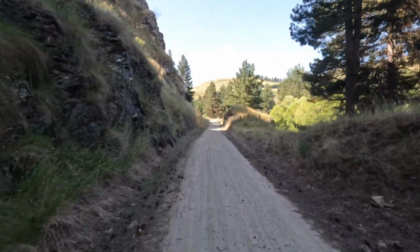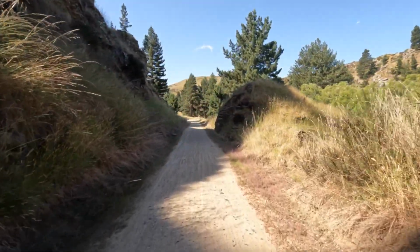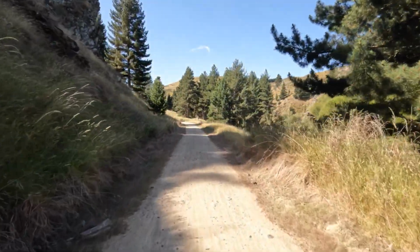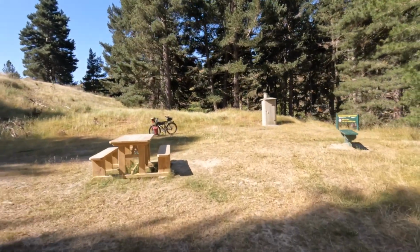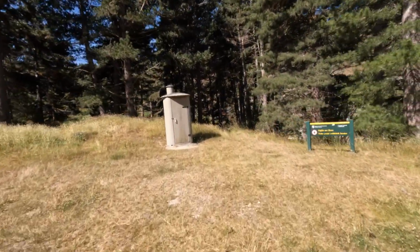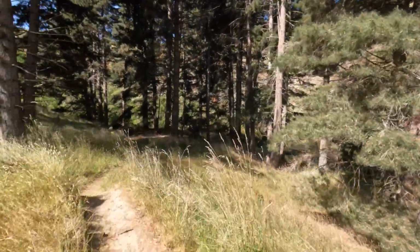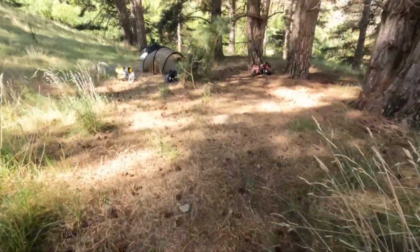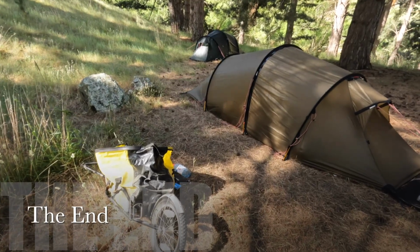Yeah, it looks like a bike up ahead. Don't know, might be Matthews. Looks suspiciously like Matthews. Lovely little campsite down this slightly steep bit of a track amongst the pines. And here we are. Matthew's probably gone for a swim, has he?